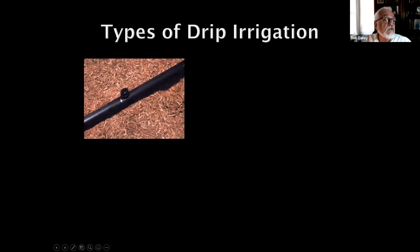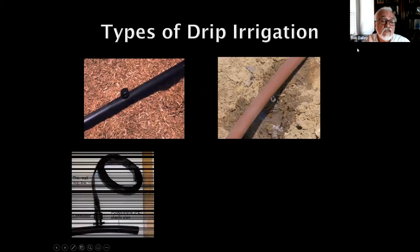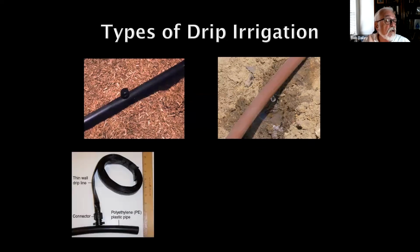And there are types of drip irrigation. I'm going to show you one. This is just a little bubbler that comes off one of the lines that I showed you. This is just a typical, easy drip irrigation. This is the kind I use, and you can see that little bubble coming out. That's how drips work.